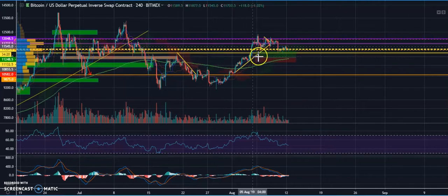So we are trying to enter here, and we are gonna try to take profit around the current level, which is actually becoming a support. So if eventually the price goes down and reaches our entry point, that will be our next support. And we are going to basically trade between this range, the two supports, 10.8K and 11.3, 11.5K.